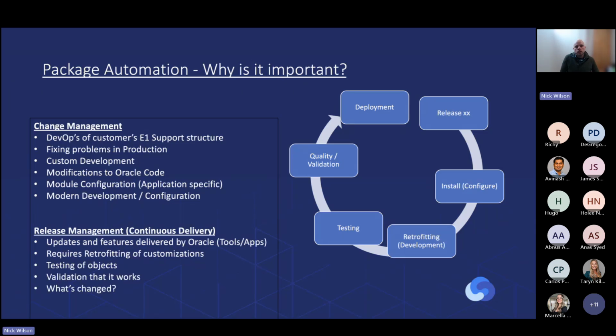And so again, why is it important? From a change management perspective, it is included in DevOps, or development operations. The focus is on customers who are in a development cycle, who are potentially fixing problems in production, and or deploying customizations in a rapid manner. They can also include module development, some modern development and configuration, so that's the new tools and features, as well as modifying Oracle code.